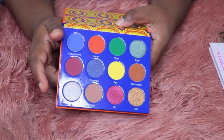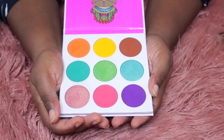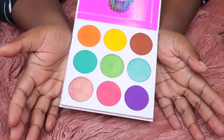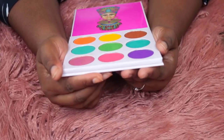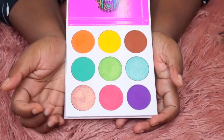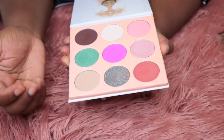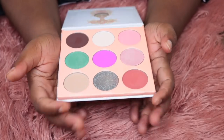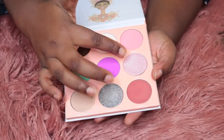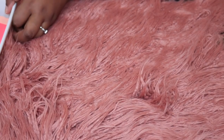I have the Zulu palette. Once again, nice and bright. Rainbow shades. It looks beautiful. Have I used this? I don't think I've used this. I think I've swatched it, but I haven't used it yet. All right, this is the Deuce palette. I have used this and oh my god, I was obsessed with the look that I created. I love these bubblegum type shades that are going on here. Beautiful. So yeah, that's all my Juvia's Place.